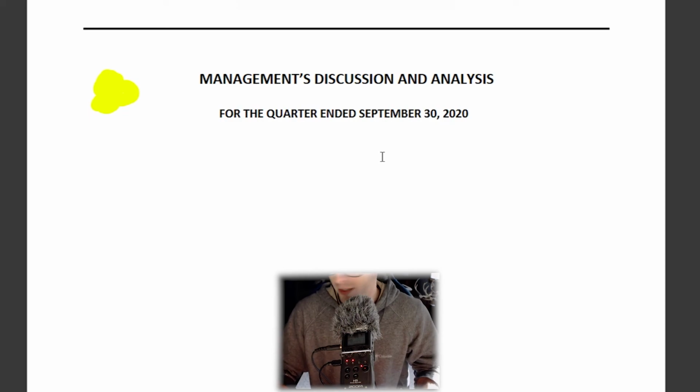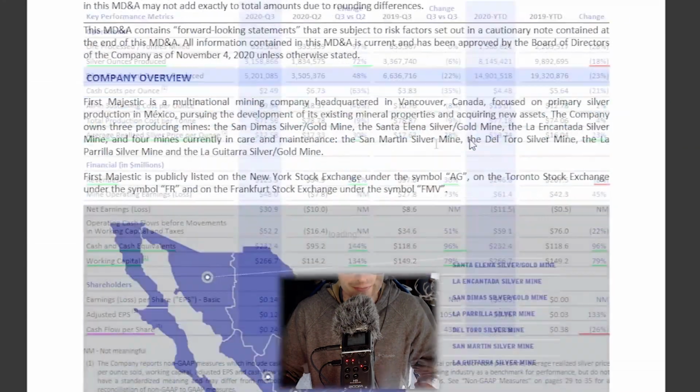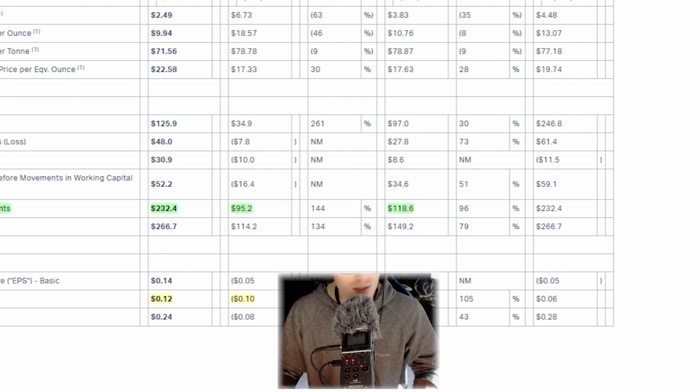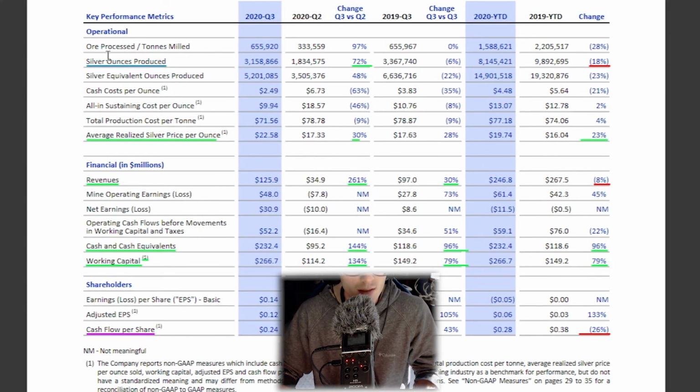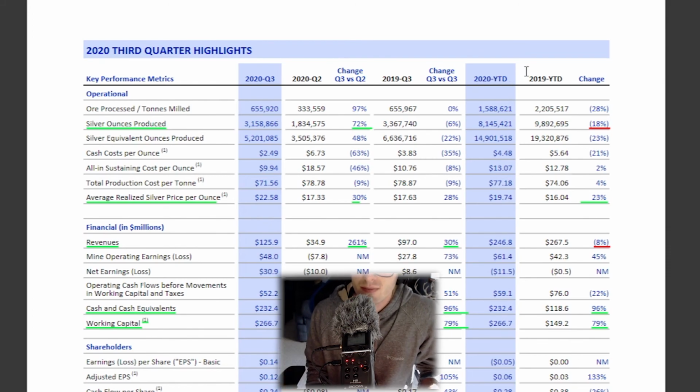Okay, so I guess we're actually halfway, so we're not making good time in the video. But management discussing, MD&A. We already talked about this in the previous video where I discussed this over here, but we'll do this real quick. Silver ounces produced. When you look at a year-to-date change, we'll probably just end up looking at this 2019 year-to-date, just because it has the most, or even 2020 year-to-date. Just the change between these two, 2019 to 2020, down 18%.